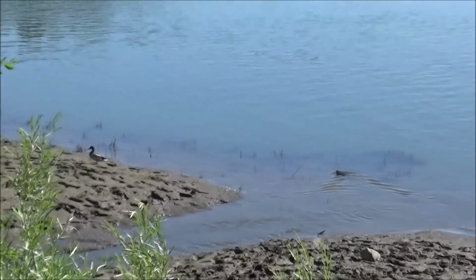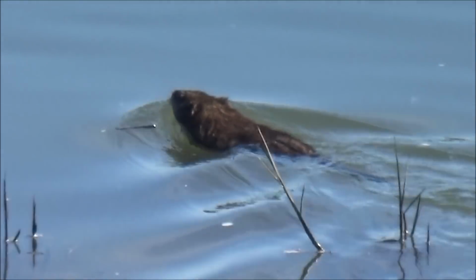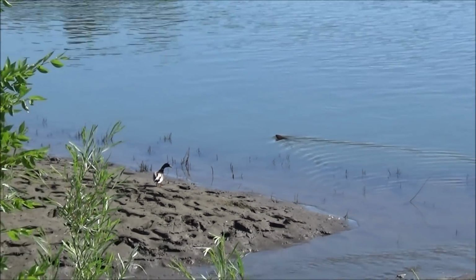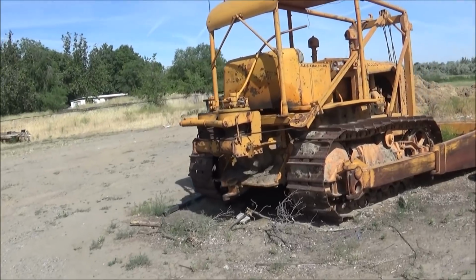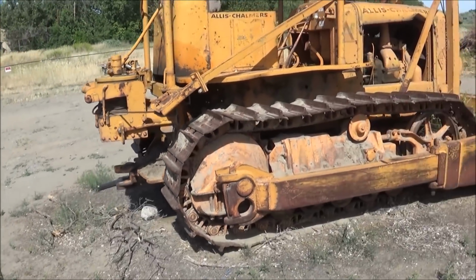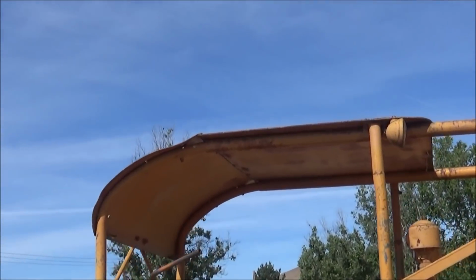I believe that's a muskrat. Swimming away. Alright, I just want to get a little bit of this. It looks really old and interesting. Got the winches in the back. Old style. Some kind of, I don't know, makeshift cover on the top.